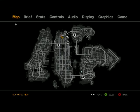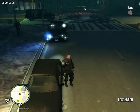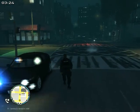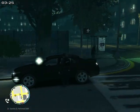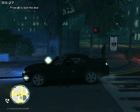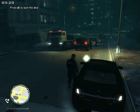Alright, why is there a red dot over here? Let's see what that's all about. Unit 324, show me 10-8 from that traffic stop. I'm transporting an occupied subject to my station. Submit for further notice.